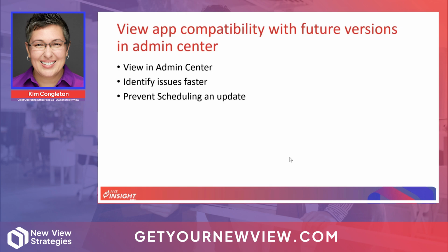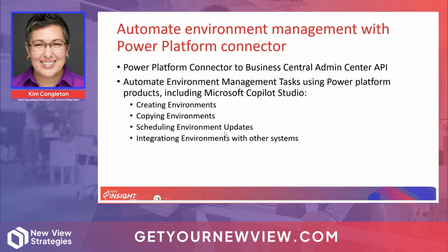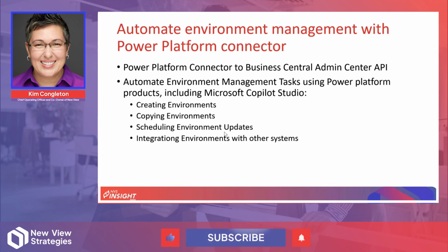I just had this in a couple of my environments where we were trying to upgrade the sandbox. I ran into an issue with customization that we had for the timesheets because the timesheet tables got changed. So if I had seen this first, I could have addressed that issue and then gone ahead and scheduled my update.